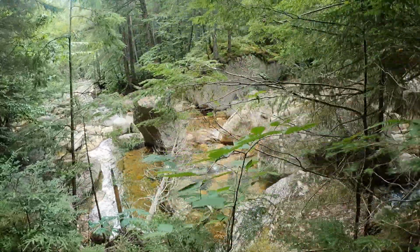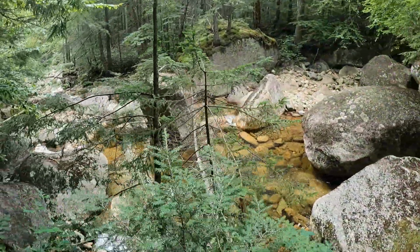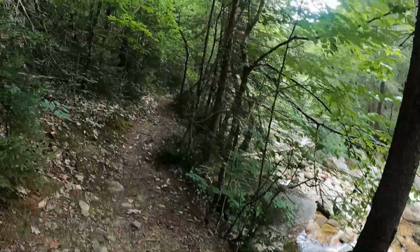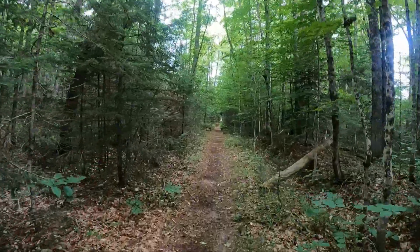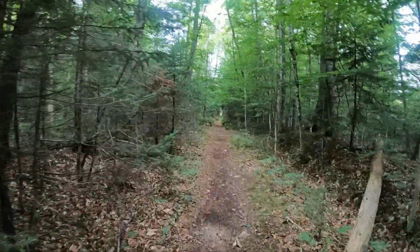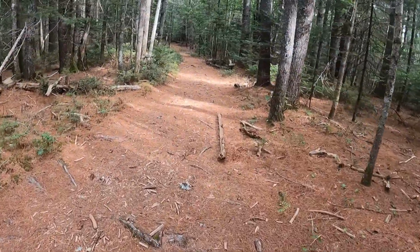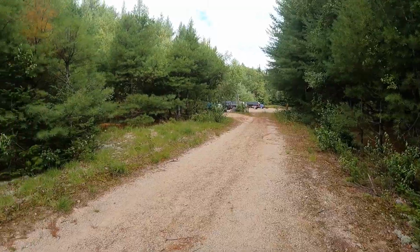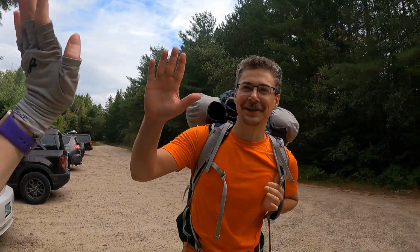Alright, there's your swimming hole. Right. Alright, car's still there. Alright. We did it.